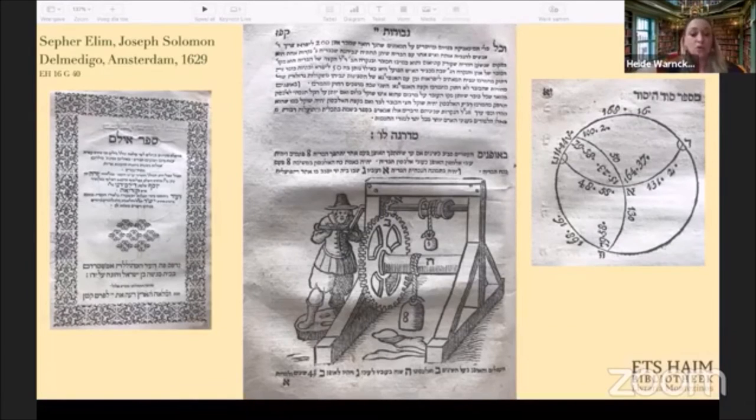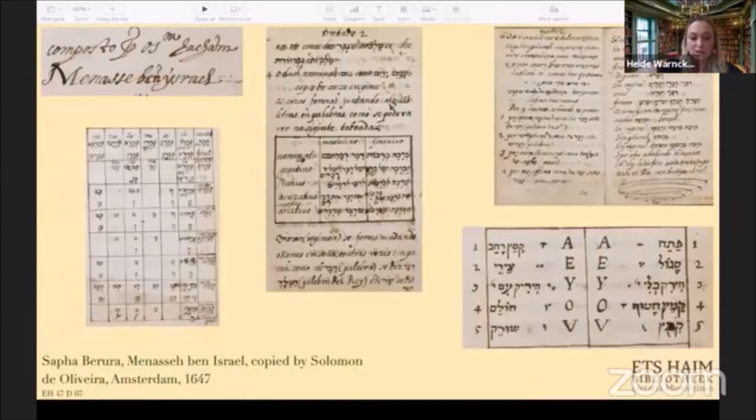And here I want to focus on the use of Portuguese and Hebrew. It seems that Portuguese also served as the language from which Hebrew was taught. And this is evident in this next book. It's a Hebrew grammar by Menasse ben Israel that he wrote when he was only 17 years old.